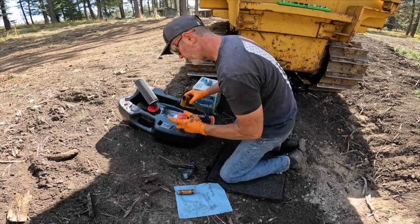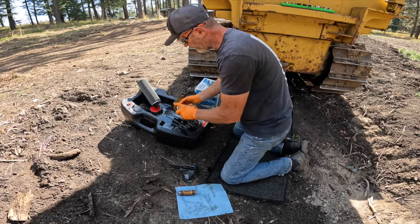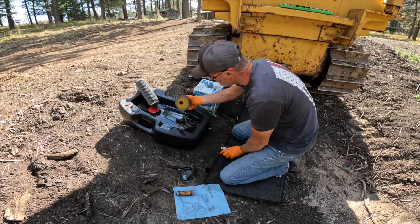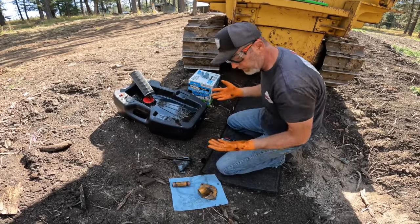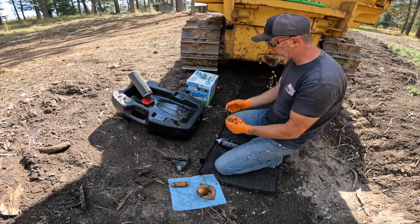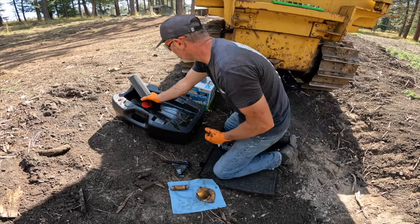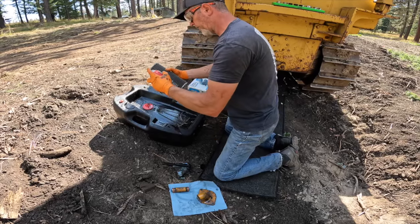And then, I was surprised how easy, figuratively speaking, this came out of the transmission. So that was nice. The way these are designed is really simple and nice, but I guess when they're 20, 30, 40 years old, however old this thing is, things break.